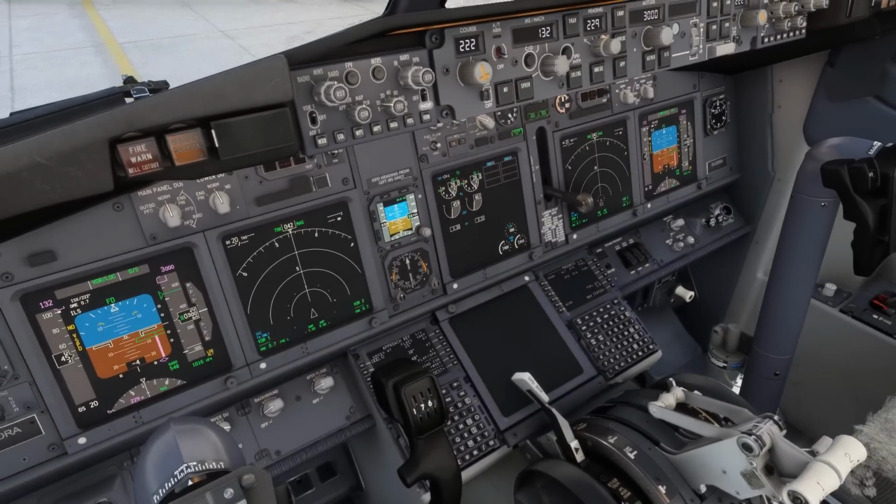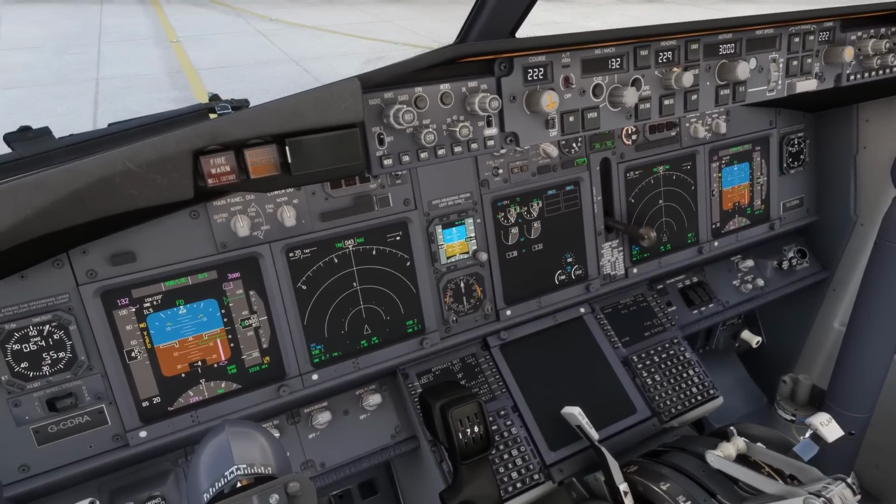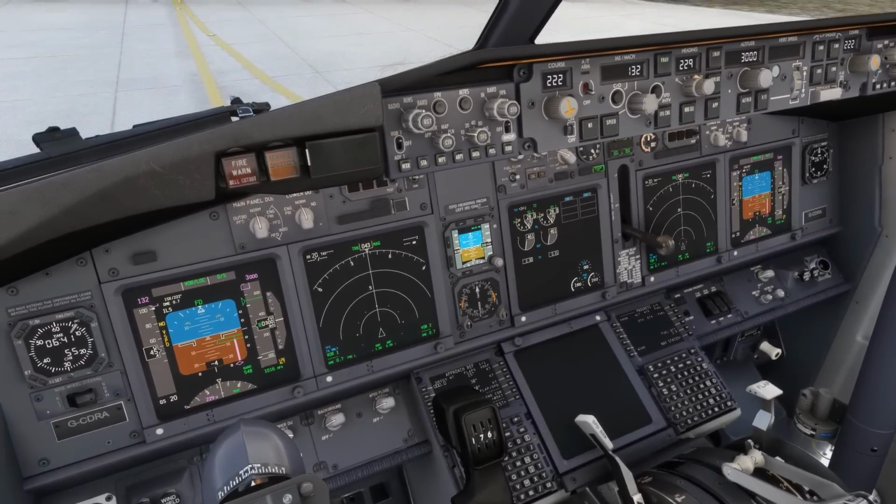Shamrock 346, contact Brest, channel 132.830, right.